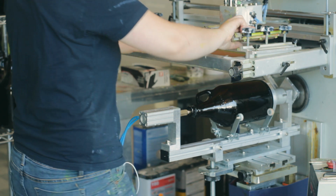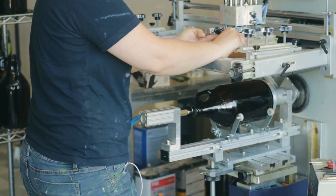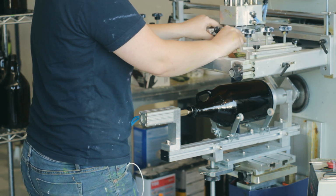So Al right here is now getting ready to set the screen up so the screen can go up into the screen, and the screen will move with the ink inside it and roll the image onto the bottle.